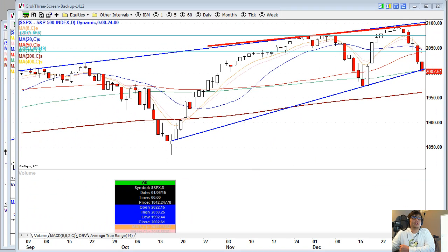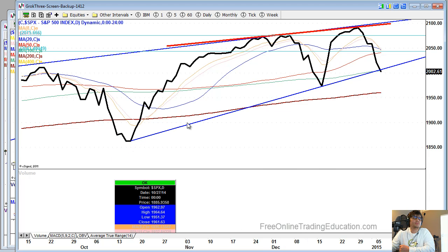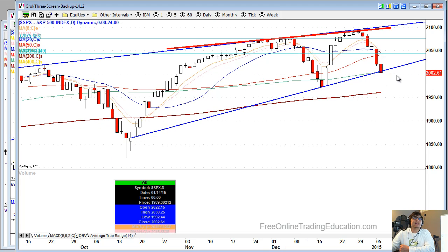Very bearish out there. Today, the S&P cracked a support line. If I go here and make this a line chart, support, we close below support. Ouch. Now, at one point, we were down here low, and we come higher, and we were above that trend line about an hour before the close of the day. I went ahead and picked up longs.